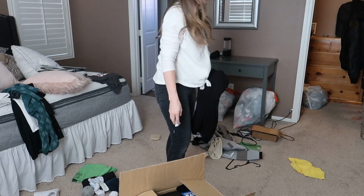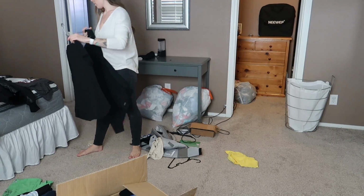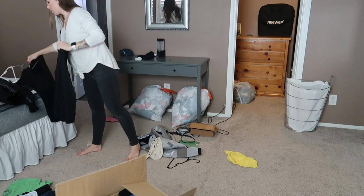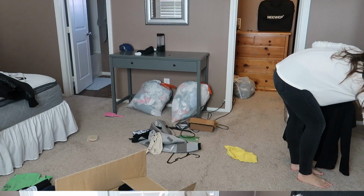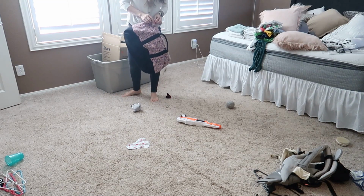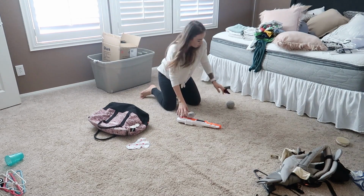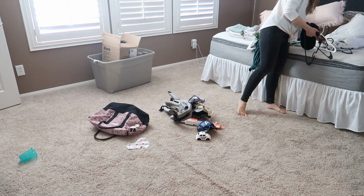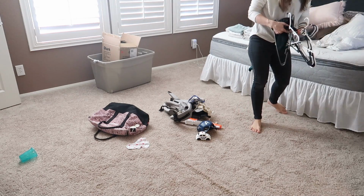Floors picked up now so I can finish cleaning up in here, get everything ready to vacuum in a little bit, and I have a cleaning hack that I want to share with you guys, so I just need to get everything picked up and a little more organized so that I can share that with you. It is such a good hack. If you have not heard of it or if you have not done it yourself, it is life changing.